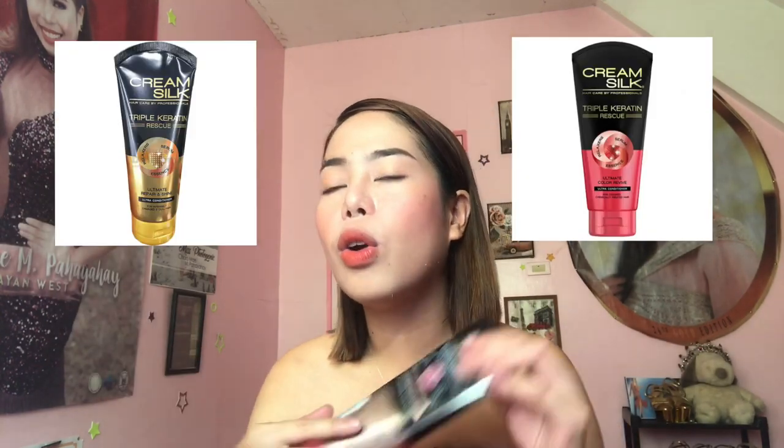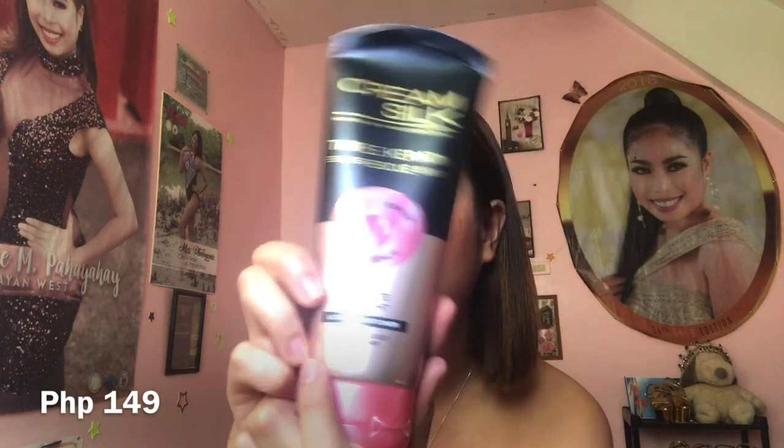So ayun na, guys. Next one is for my hair. So, para iwas na tayo sa magulo, frizzy hair. So, this one is Cream Silk Hair Care by Professionals. It's Triple Keratin Rescue. And it is for rebelliously frizzy hair. I think na meron silang tatlong ganito, and yung mga ganito nila is iba't iba yung purpose. So, ito yung ipagagawin kong maintenance for my hair. So, again, if meron kayong mga suggestions for a healthy hair, please do comment also down below.